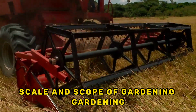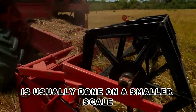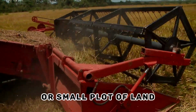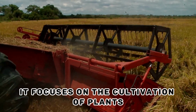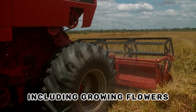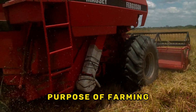Scale and scope of gardening. Gardening, on the other hand, is usually done on a smaller scale, such as in a backyard, community garden, or small plot of land. It focuses on the cultivation of plants for personal or recreational purposes, including growing flowers, vegetables, herbs, or ornamental plants.